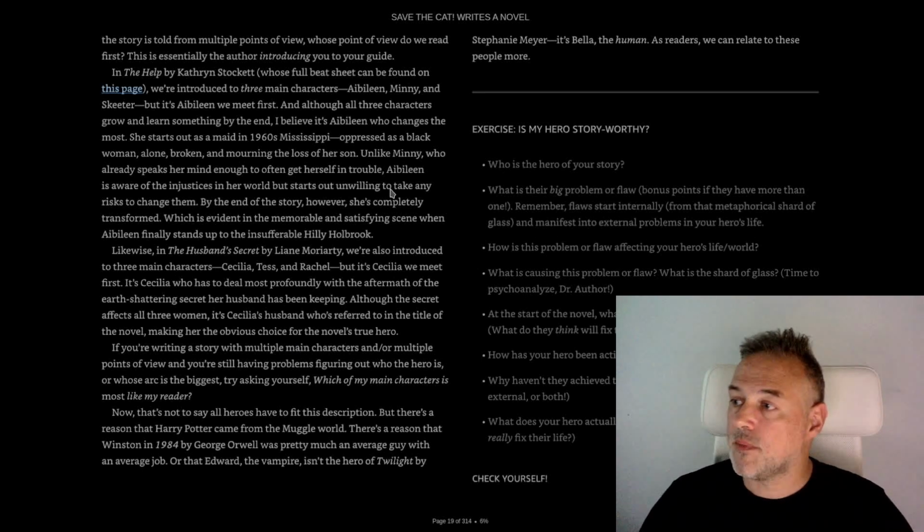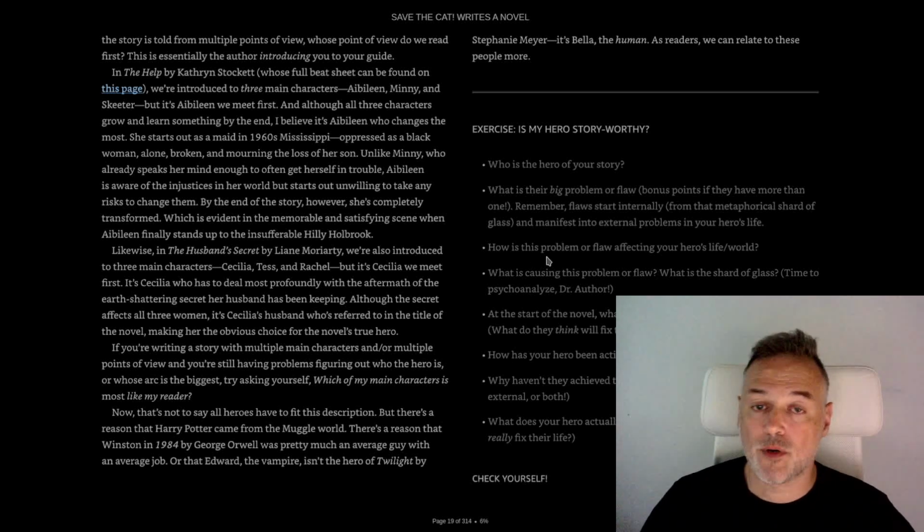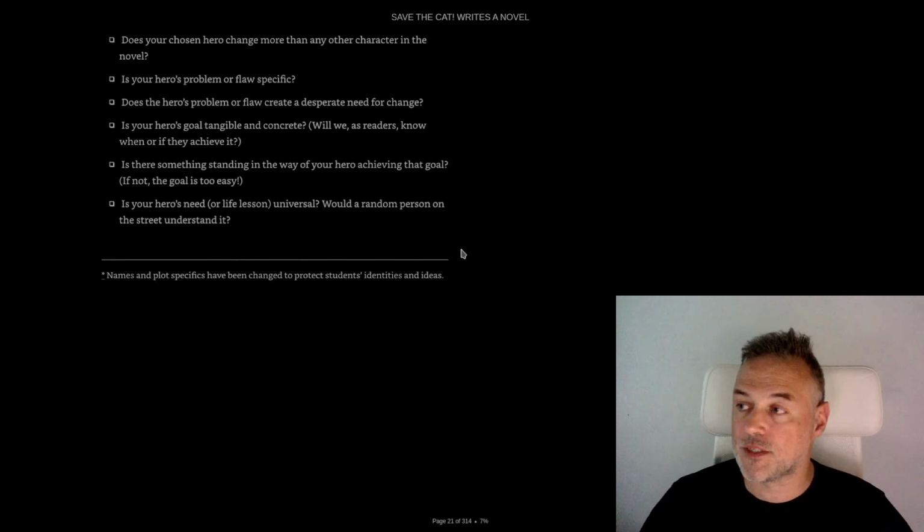Okay, this is a good exercise, and this is typical of what goes on in this book. Who's the hero of your story? What is their big problem or flaw? How is this affecting the hero's life world? What's causing this problem or flaw? And she makes you ask lots of questions about your characters, lots of questions about whether this is going to make a good book in the first place.